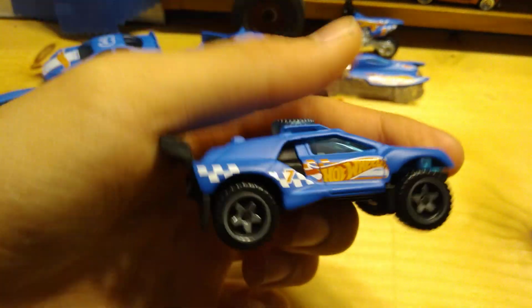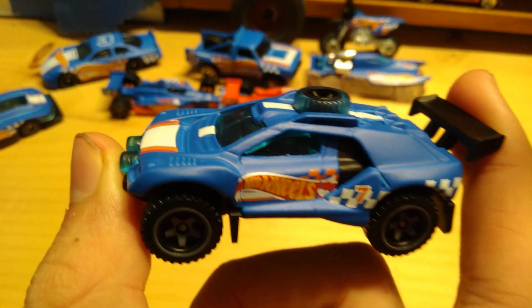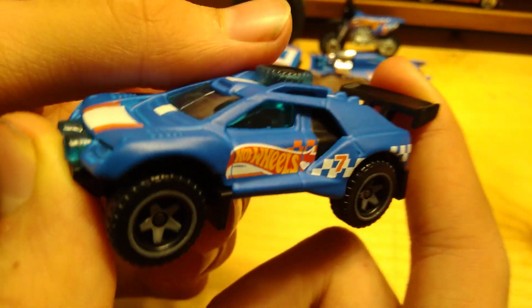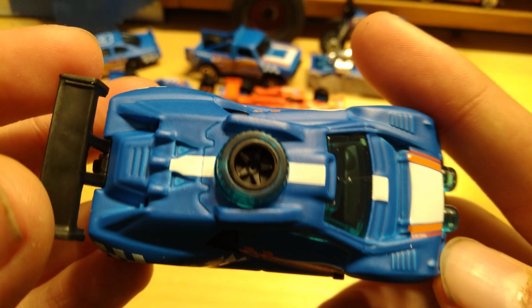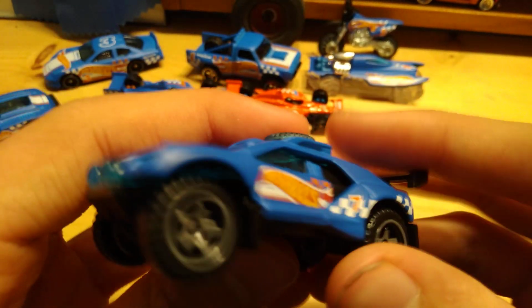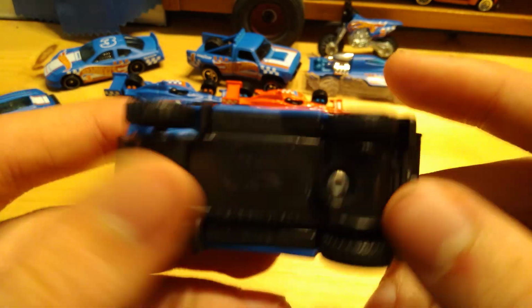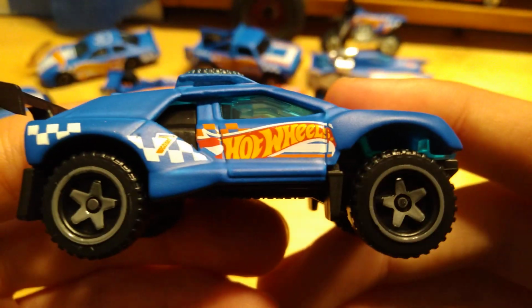These ones are getting really hard to open. Off-roading vehicle. Gotta move along here. Only got a couple minutes left. Transparent tire on the top. Awesome. Last on the base.